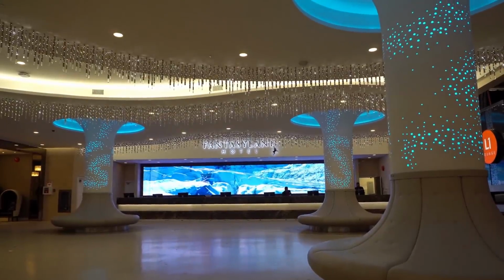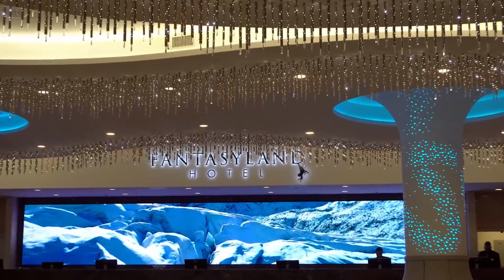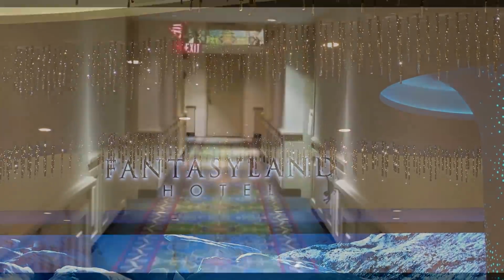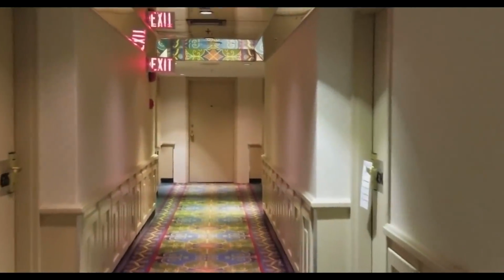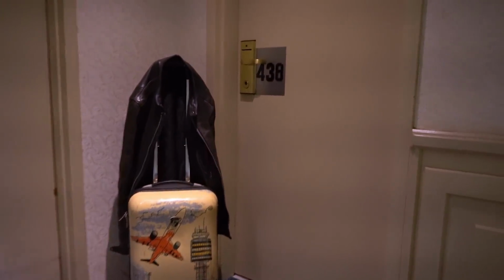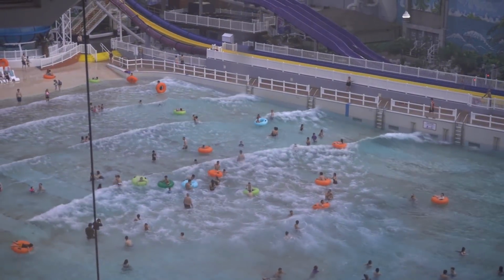With over 350 rooms, and 120 of those being theme rooms, West Edmonton Mall's Fantasyland Hotel has no shortage of variety. But, on the 4th floor, at the very end of the hall, lies room number 438. No other room in the Fantasyland Hotel has its theme, and no other room in all of Edmonton provides an exclusive view of the World Waterpark.